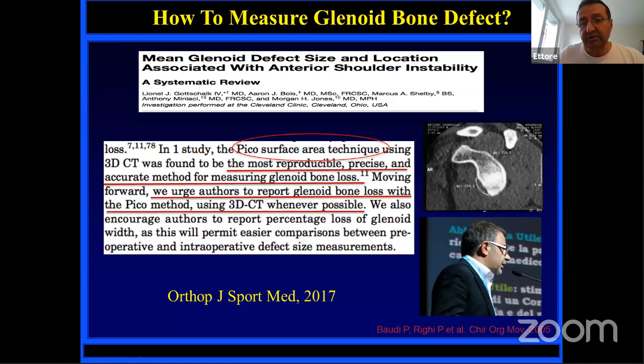And there was Paolo Baudi, whom Francesco talked about earlier, an Italian, who did this study and created this method with the multiplanar reconstruction of a simple CT scan for studying the glenoid bone erosion. And you see here a review paper of 2017 saying that the PICO method is to date the most reproducible, precise, and accurate method for measuring glenoid bone loss. I was following this method since the beginning because I found that it was simple and feasible to do, even if the patient would come with a CT scan to your office and you can do that later.